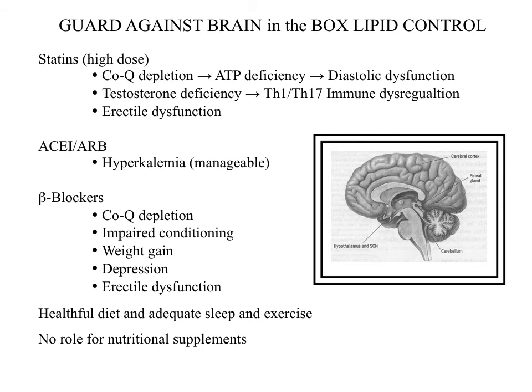So when the American College of Cardiology says there's no role for nutritional supplements, of course, they're wrong. Our drugs lead to nutritional deficiency that leads to new diseases. We can use these drugs. We must be aware of their nutritional consequences and take corrective action. Then the patient gets all the good without the bad.